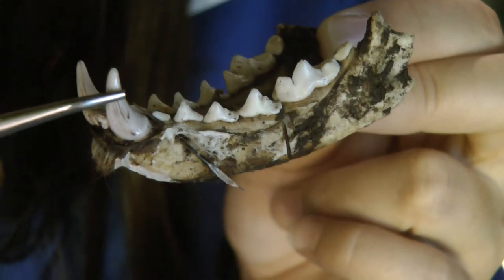The first thing I really notice about this animal is its two great big canine teeth here. When an animal has big sharp canine teeth like this, I can tell it's a predator. It wants to eat other types of animals. Now the dentition or the formula of teeth that we have is very, very important for telling us what kind of animal it is. This animal has four different types of teeth.